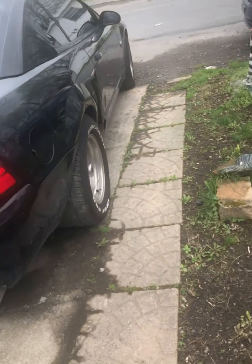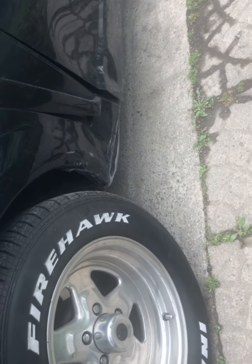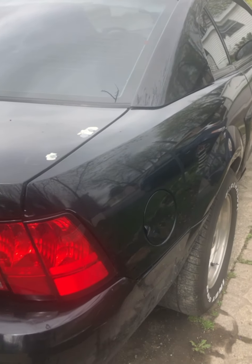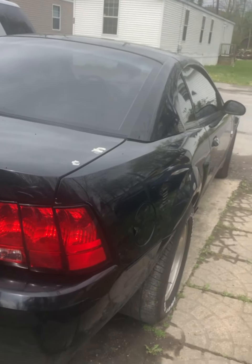Definitely need to get some body work done. I mean, it's not perfect. Definitely not perfect at all. There's some scuffs and stuff on it. It's not horribly bad, but it could be better.